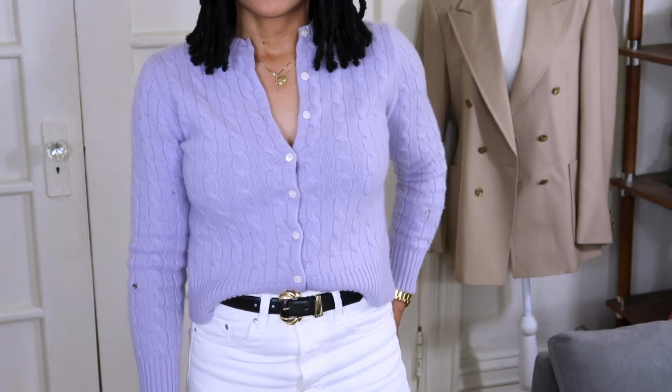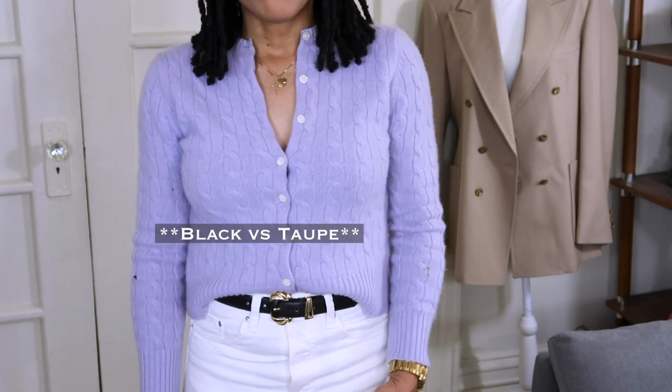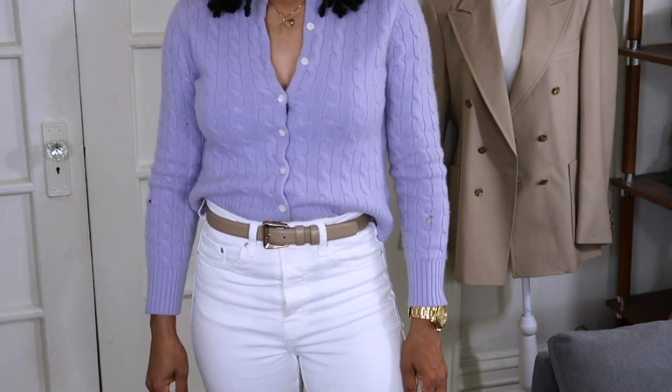I have a lot of black belts, brown belts, caramelly belts, but I love that this is light, so if I'm wearing white, it'll keep it nice and neutral and not take it one way or another for the look. And this was $3.99, $4.